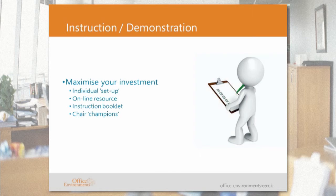So now we look to the function of the chairs, and you've decided which chair is right for you. It's important you receive the right instruction on its use. We offer a one-to-one service for most of our chair installations, where representatives from the company come around the office and spend time with each and every user, and we offer them instruction on how the chair best operates, in order for them to get the full benefit from it. This is the best option, one-to-one training.